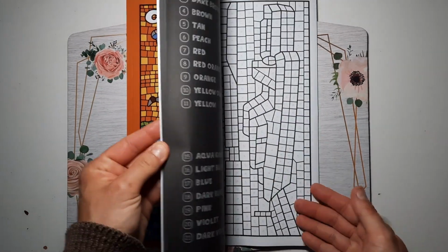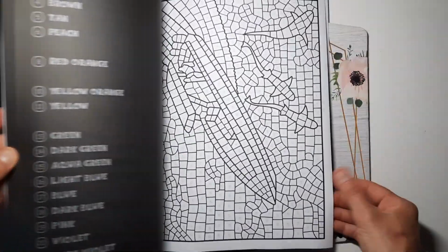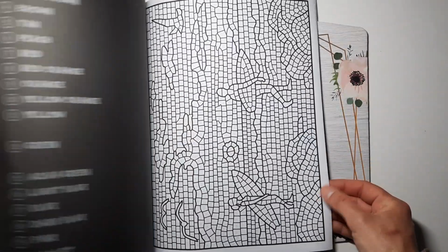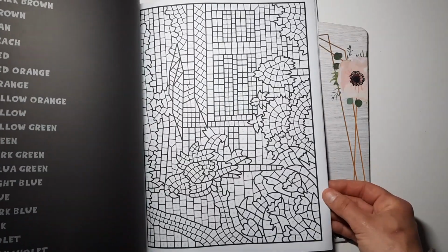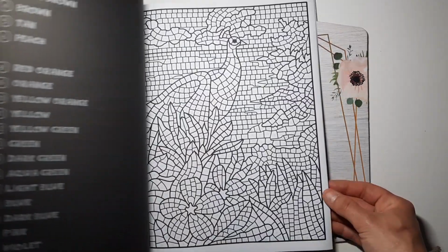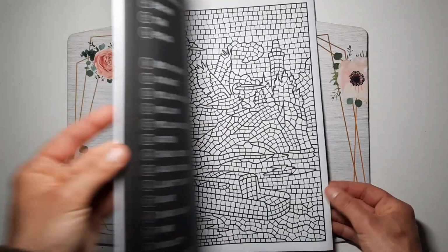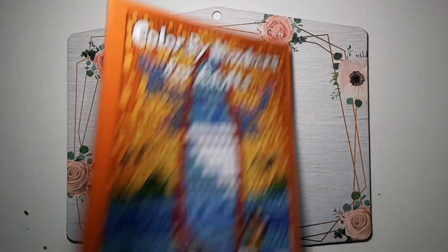And here is the color by numbers by the sea. I think this is a newer one. And it looks like that. It looks quite intricate. Looking forward to this one. I do like that they have line variation. It gives the image a bit more depth, I think. So yeah, looking forward to this one.